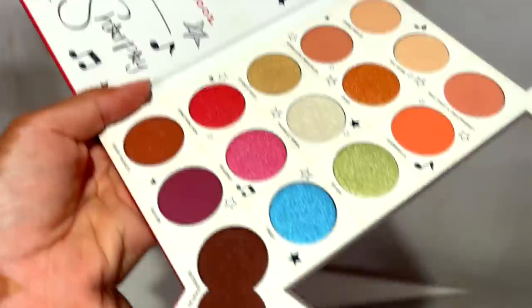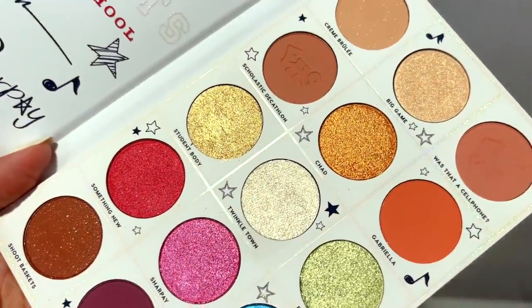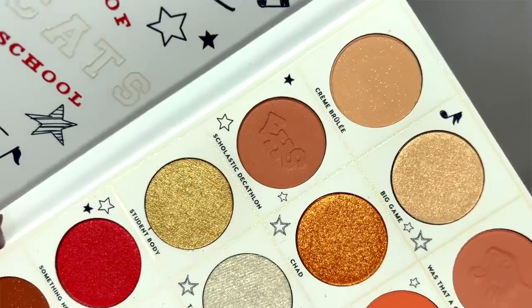All right, the next palette that I tried was the ColourPop East High in collaboration with Disney's High School Musical, which to me seemed like kind of like a recent past movie that I hadn't yet missed, you know? But this was basically the color story. Definitely fun. There's some pops of color. There's some wearable shades. You could do a lot with this palette, actually.